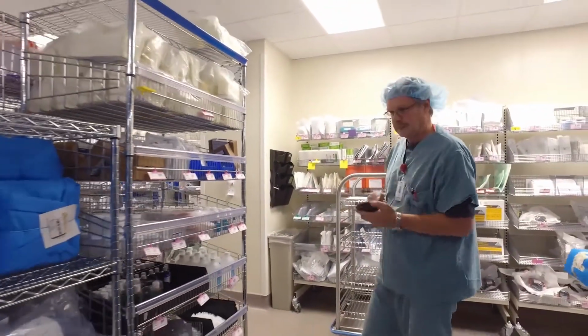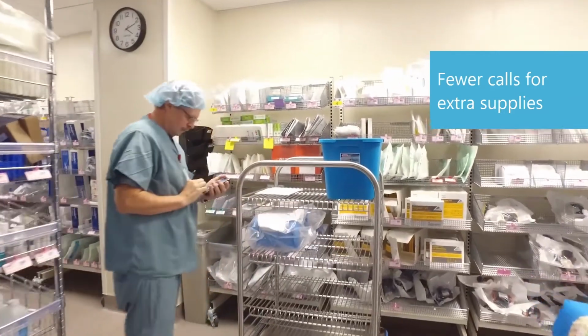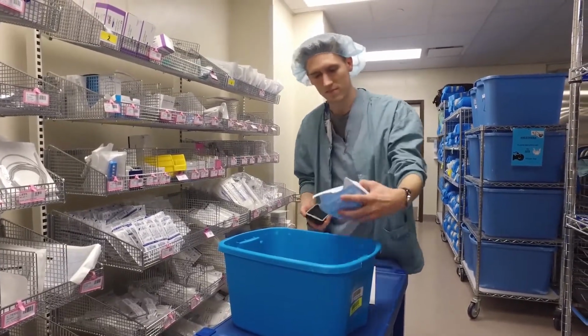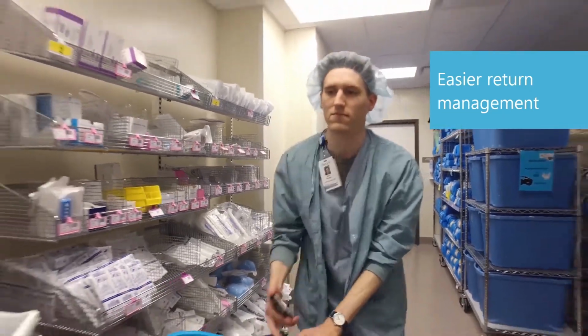We have fewer calls, as long as there are no emergencies in the rooms. We have fewer calls for supplies that they need extra, which is always a good thing. And when we do our returns, when they bring them back to us, the returns are a lot easier to put away. We just have to scan what's there and put it back on the shelf.